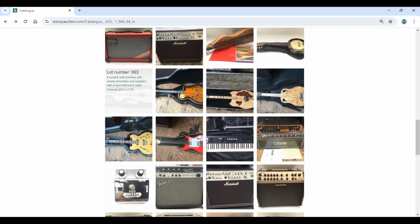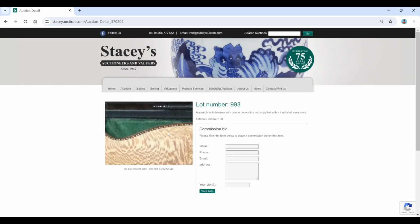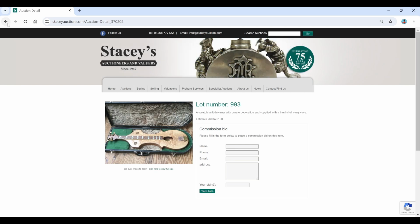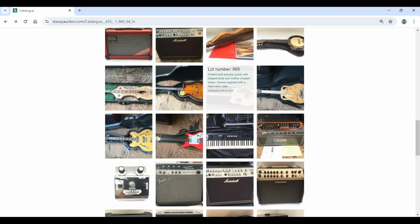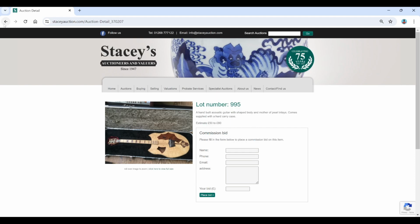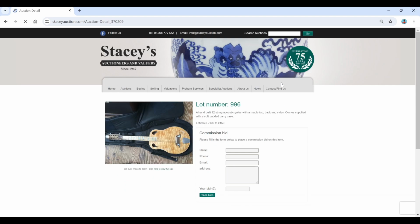Mandalele. That's interesting. A scratch built dulcimer with ornate decoration. That's pretty cool. What else we got here? Electroacoustic here. Hand-built acoustic guitar. See a theme here of interesting hand-built instruments. Another hand-built 12-string.